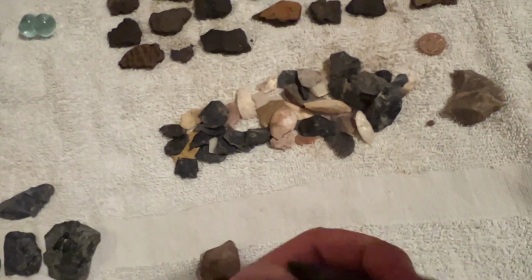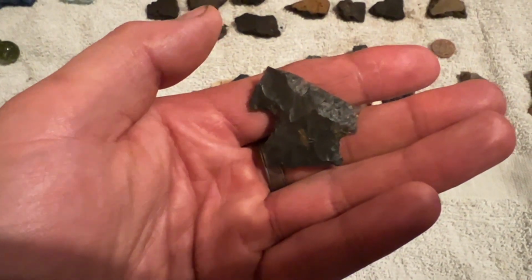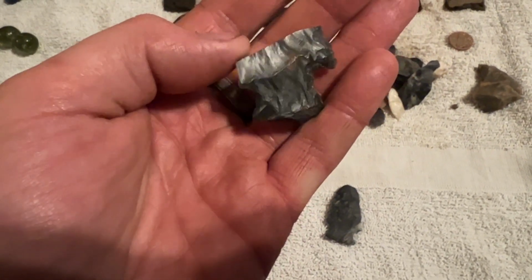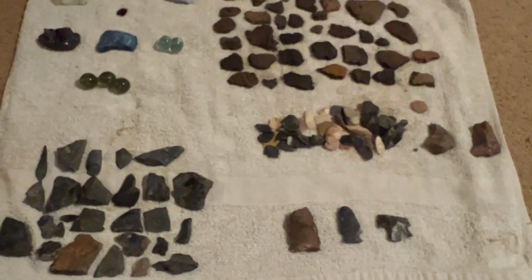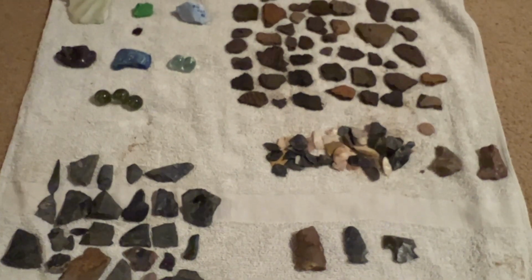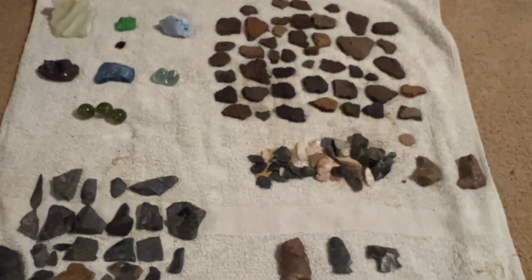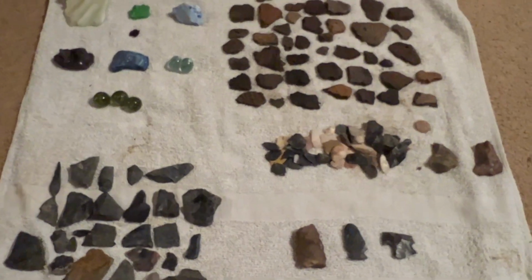And then this thing here, this is a heartbreaker. That'd have been a big point. Busted off. So that's a pretty good haul today. We were in there last night and we found some stuff. Broke part of a point and another whole point. Well, it was missing its tip, but it was mostly whole. I didn't expect to go in and find so much stuff today, so that was a pleasant surprise.